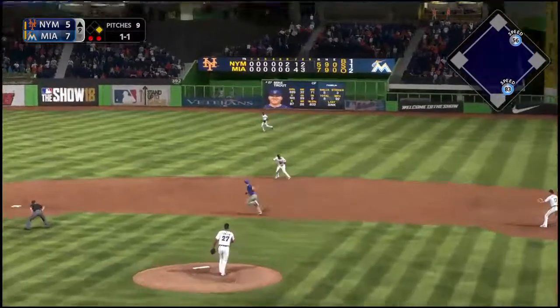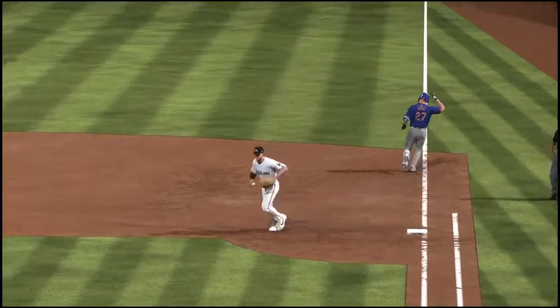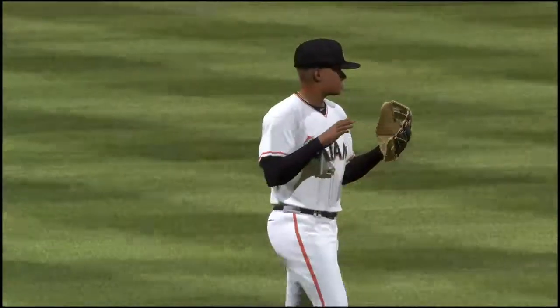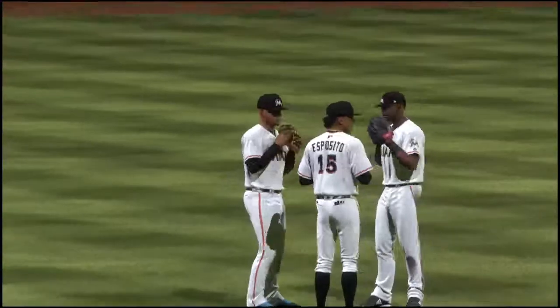Hits this one hard the other way. Castro has it. Throw to first is going to be in time to take care of him, and the Marlins have claimed the fourth consecutive victory here as this ball game is over. 4 wins in a row for these guys, and I'm sure they're feeling pretty good about themselves. We'll see how long they can keep this up.